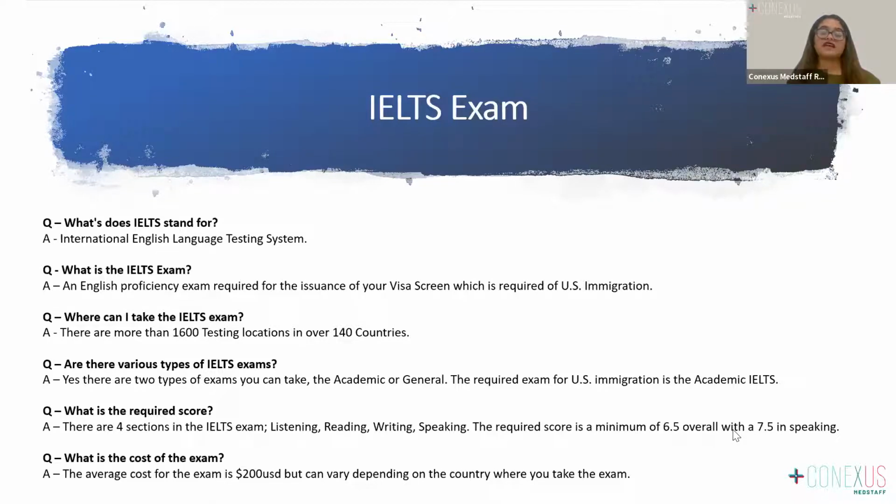Are there various types of IELTS exam? I think this is a very important question that everybody should hear the answer to and understand. There are two types of IELTS exams, the academic and the general exam. For US immigration purposes, we will need the academic IELTS, and that's very important to know and understand. So for immigration and your visa screen process, we need the academic.